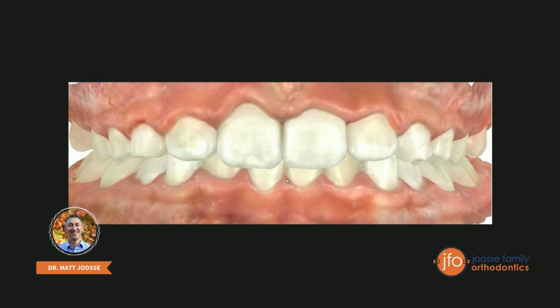You can certainly see more of the lower teeth now. We've got nicely aligned teeth, so Camille likes her smile more, which is an added benefit. That's not why we were in there, but it's a nice added benefit.